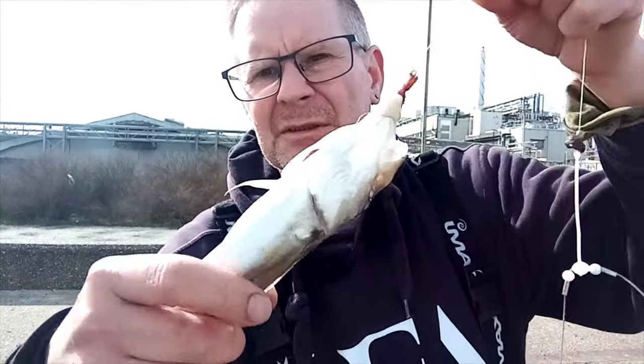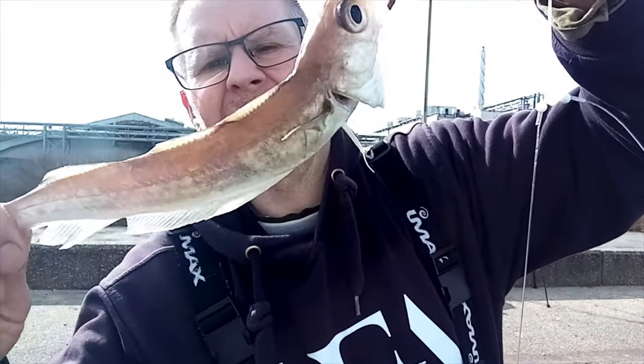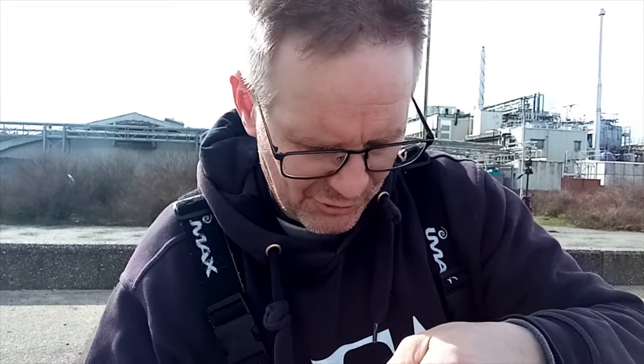Time's pushing on, it's probably about 2 o'clock, and it's being really slow, but just had a good bite and a nice big whiting. I mean, that's a taker, but I'm going to put it back. That's on the worm. I've got the top snood worm and squid. Bottom one is on mackerel and squid. They're both up above the lead, but I'm just seeing which one works at the minute. But we'll get it back.